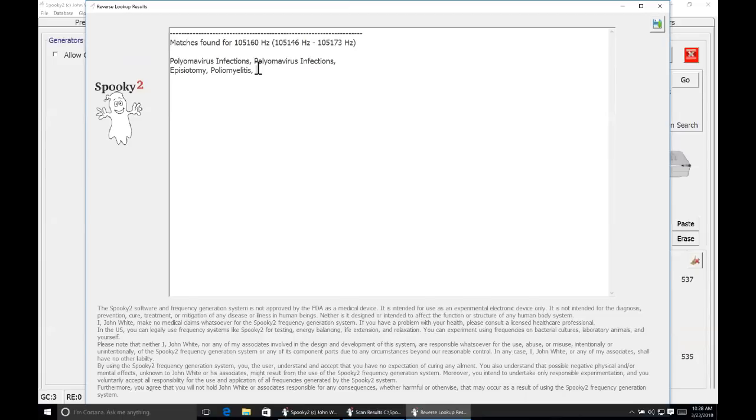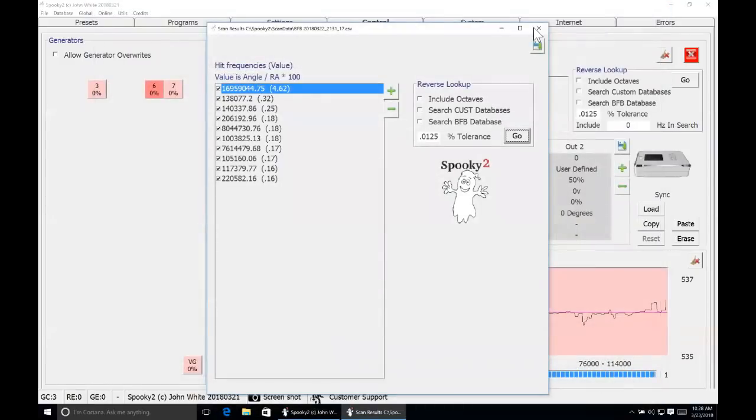We're finding that GeneratorX sometimes is a little bit too scary because the results are just a little bit too accurate. But we don't promote it as a diagnostic device. It's really just a reference to see, well, okay, I got a frequency hit, a very strong one here and a weaker one here. What does Spooky think that frequency treats?